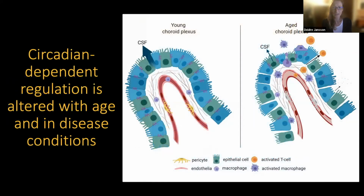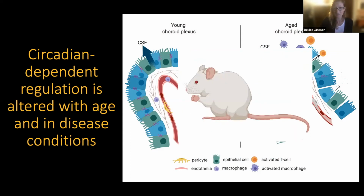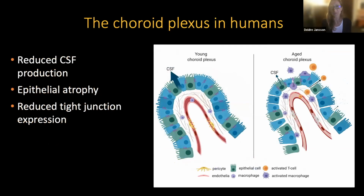So in summary, what we see in animal models is that there's a circadian-dependent regulation that's altered with age and disease conditions. And this is in animals. So again, how does this relate to human disease? Well, we can't really do the same experiments in humans that we can do in animals, but we do know from some postmortem studies that there are changes that occur within the choroid plexus in the setting of disease that include functional things like CSF production, as well as atrophy of the epithelial cells, so when they get more squished, and reduced expression of the tight junctions that link the epithelial cells together.